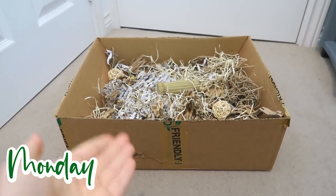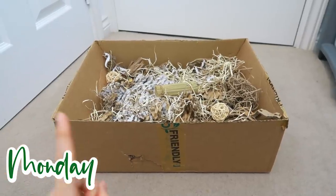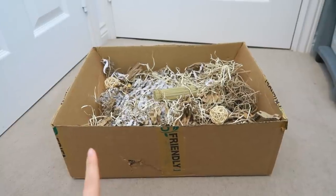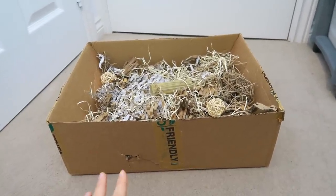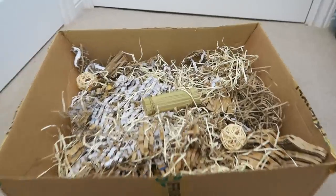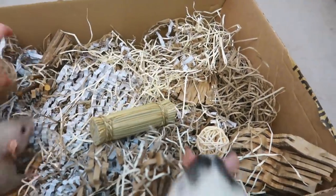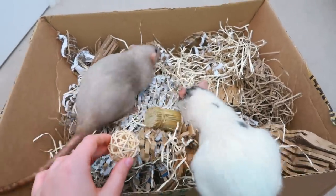So today they've got this, and if you watched my vlog, which was a few videos before this one, it is literally just some leftover packaging from a business called A Rat's Tail. They sent us a few handmade toys, and this is the leftover packaging. There are also a few bits of loose toys in here. We've got different wicker balls. The rats are straight in.